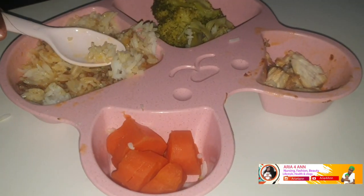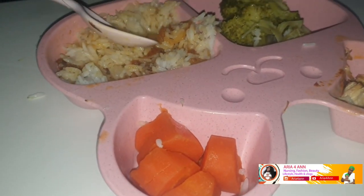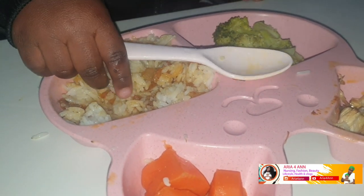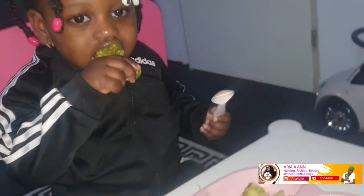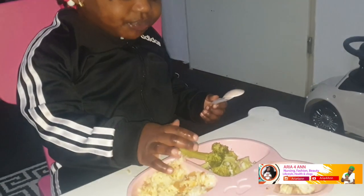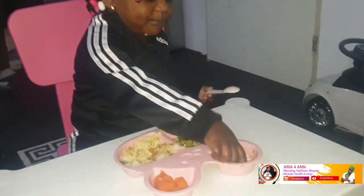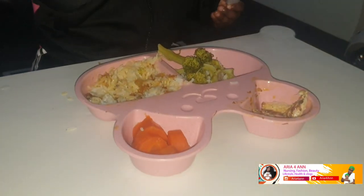So guys, it's time for your favorite to eat our food. I boiled some carrots, broccoli and fish. It's good for your child to eat vegetables every day. I really love eating vegetables a lot. Is it lekker? Is it lekker? So this, as you all may know, is how we eat our food.